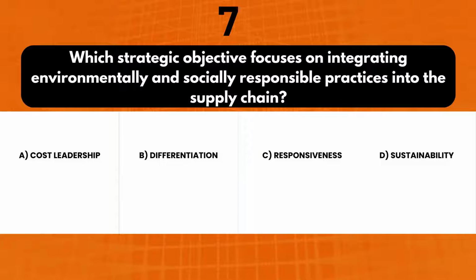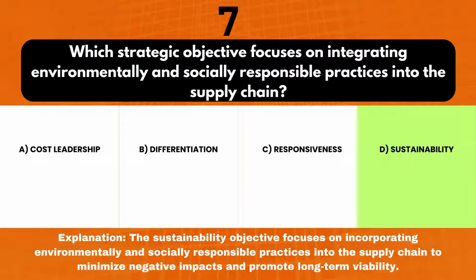7. Which strategic objective focuses on integrating environmentally and socially responsible practices into the supply chain? A. Cost leadership. B. Differentiation. C. Responsiveness. D. Sustainability. Correct answer: D. Explanation. The sustainability objective focuses on incorporating environmentally and socially responsible practices into the supply chain to minimize negative impacts and promote long-term viability.